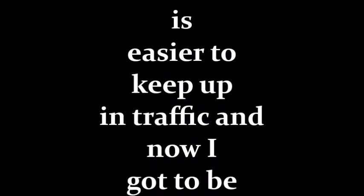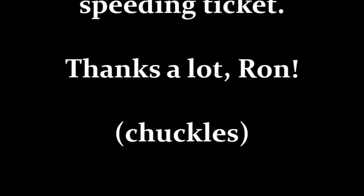The car doesn't act so gutless anymore. That's been the issue with this car. It's always been really, really gutless. But now it gets right along, and it's easier to keep up in traffic. And now I've got to be careful not to get a speeding ticket.